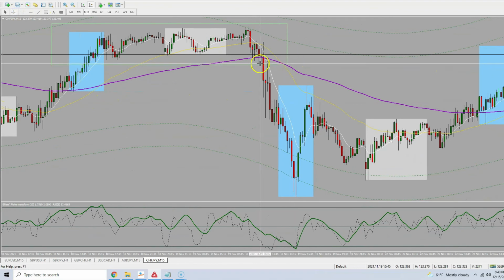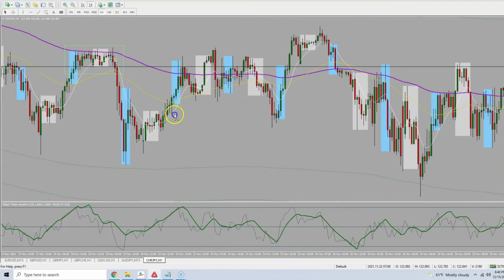Okay. So it passed it down here. Price came right back up on the 15-minute chart pretty immediately and grabbed the 50 EMA. Here's our entry point. We have no drawdown whatsoever, maybe 1 pip. And then it just shoots down almost 100 pips right away.